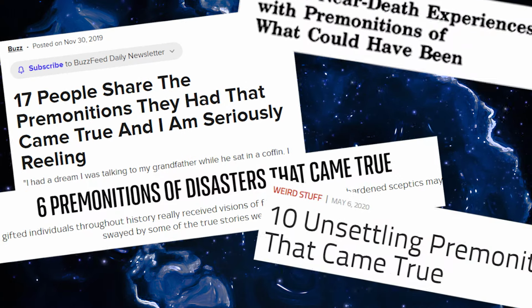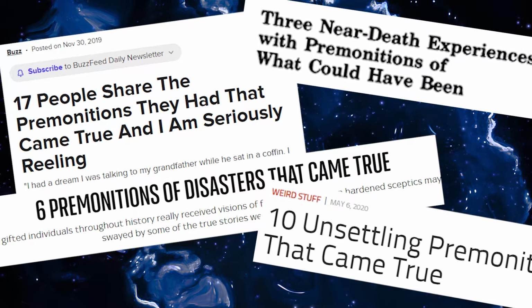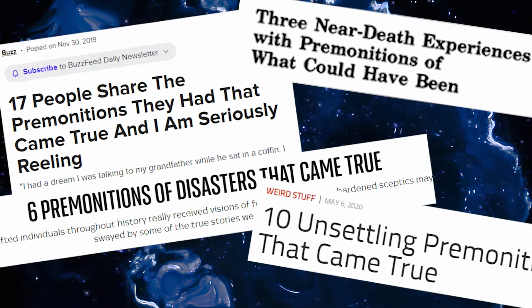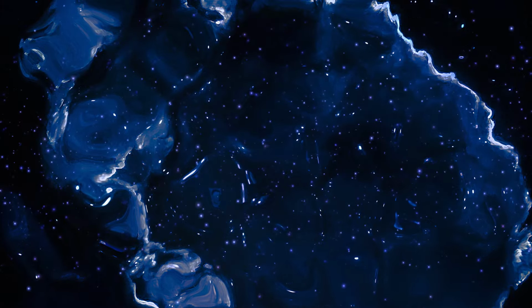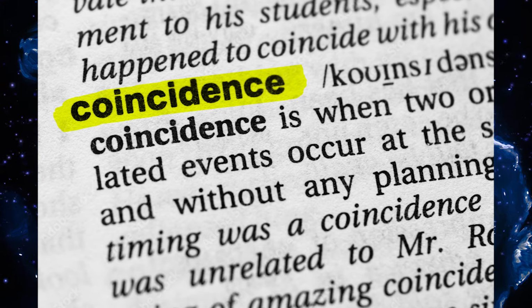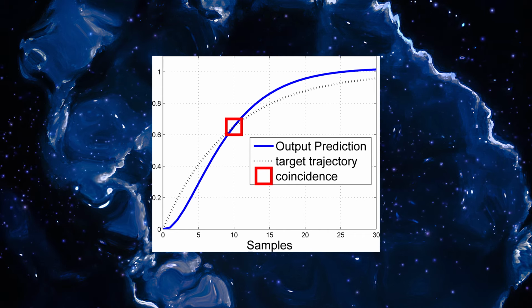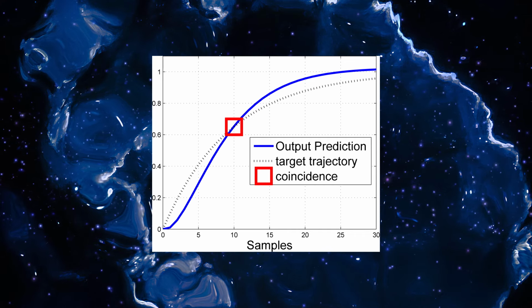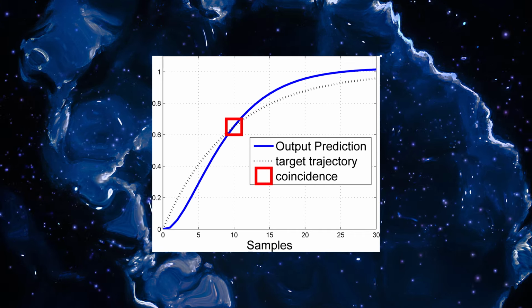There are a lot of cases like these, and researchers followed up on them through various studies, and there are explanations which unfortunately aren't that magical. The first and most common is simply coincidence. I know it sounds boring, but most of the time people who have precognitive dreams may not interpret them as predictive until the corresponding event happens.